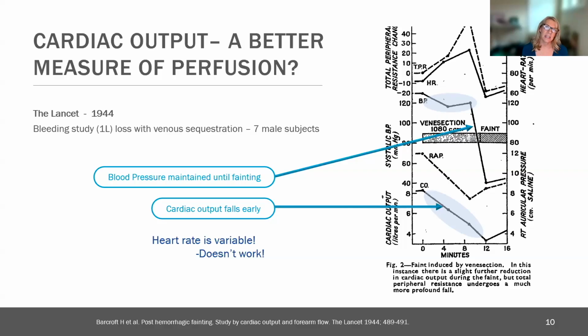So this is actually a study that was published in the Lancet in 1944. It was a study where they had 7 male subjects that volunteered to be part of the study. When you look at the graph on the side of the slide there, you've got your TPR, which is your total peripheral resistance, so basically your afterload and your vascular tone, your heart rate, your blood pressure. Then down at the bottom, RAP is your right atrial pressures, and then your cardiac output are listed there.